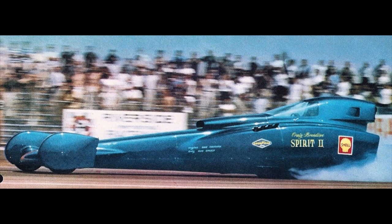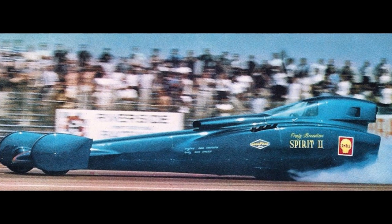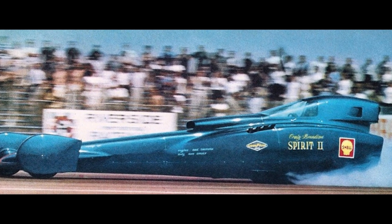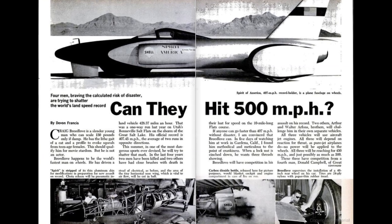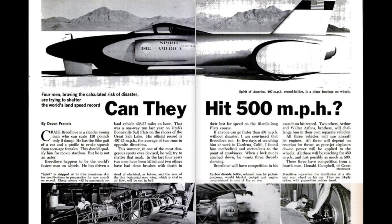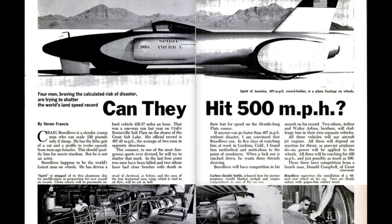And you know what? They sucked. Goodyear didn't have the compound down right yet or something, because these tires, they're way too slick. For Craig, it's like driving on grease. So that's it for Spirit 2. The 1964 Bonneville season rolls around. Craig gets into his land speed battle with Art Arfons, and the dragster goes into storage, and it's forgotten.